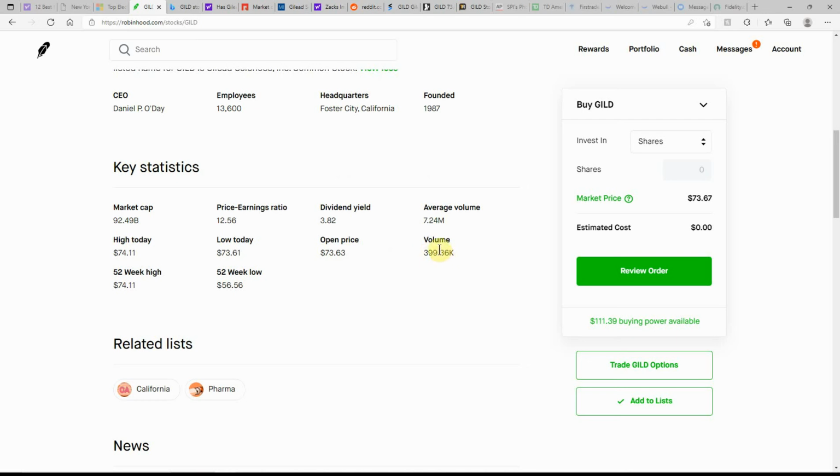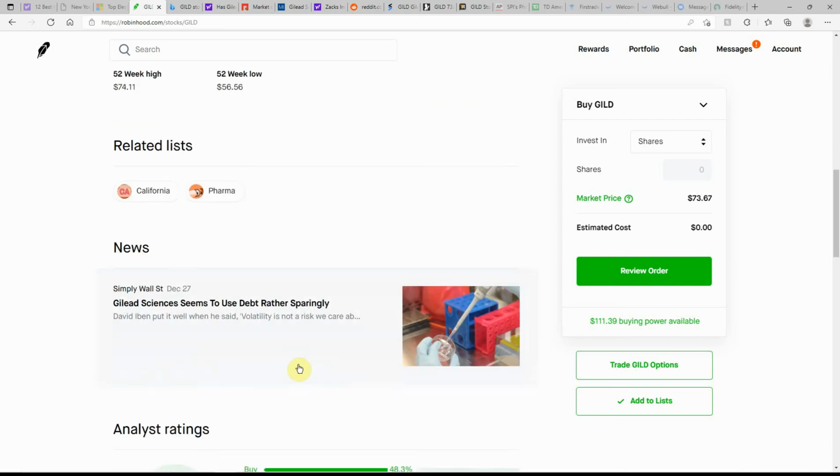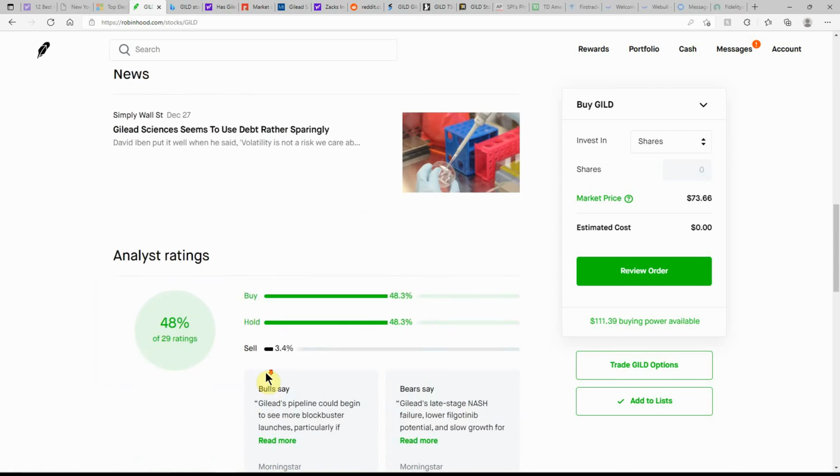Not a whole lot of volume on this one today. We'll just call it 400,000. Average volume is 7.24 million. 52-week low of 56.56, and 52-week high of 74.11, with a $92.5 billion market cap. And as you see, they hit that high here today. So good thing for them for the end of the year, and looks like they've had a good year overall.